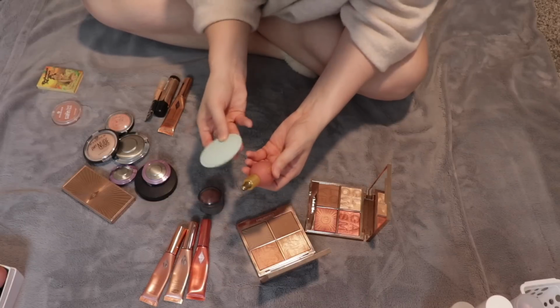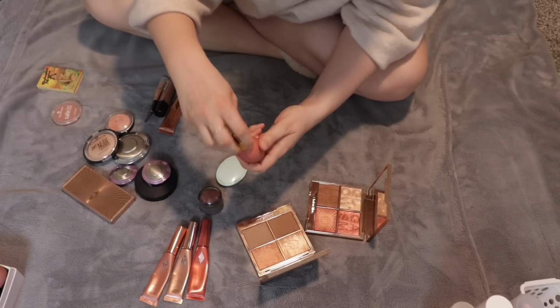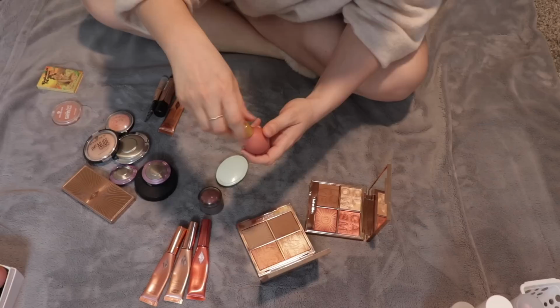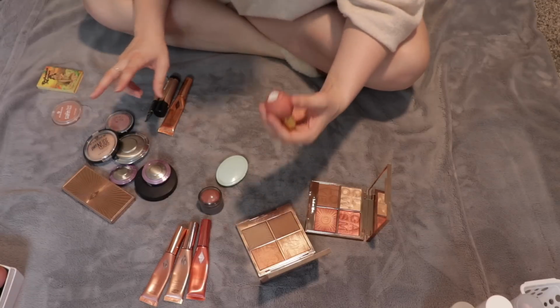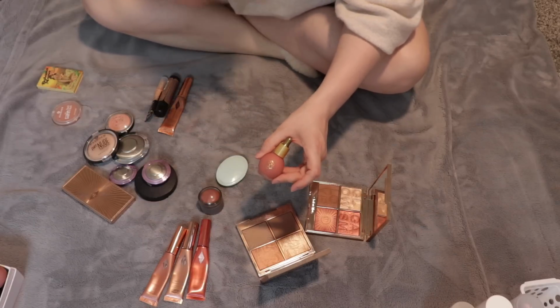And then these 2 I really like also. This is from M Cosmetics. It's in the shade Rose Milk. I was surprised by how pigmented this was. I thought it was going to be a lot more buildable, and so I always have to be careful when I wear it, but it is beautiful. Like the serum drops, yeah, serum blush, that's how it's described. I think that's very accurate.